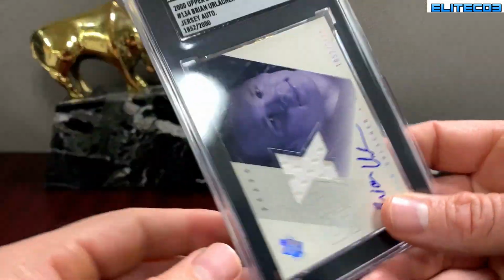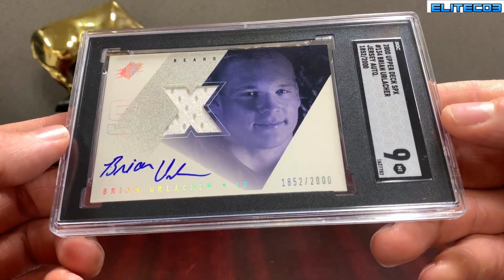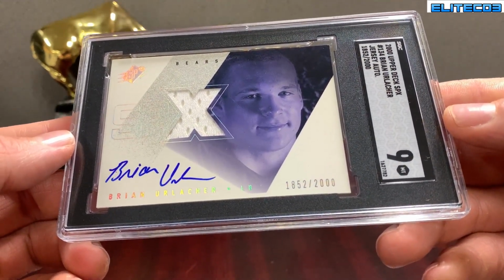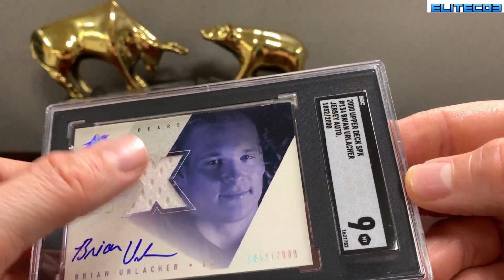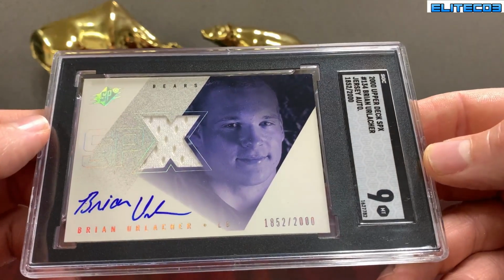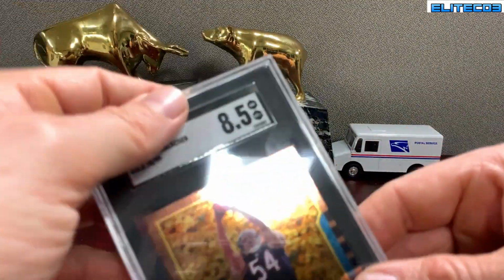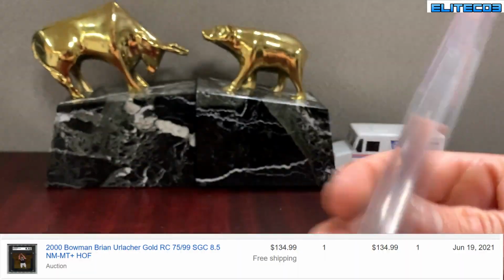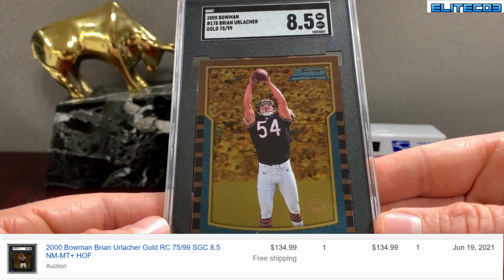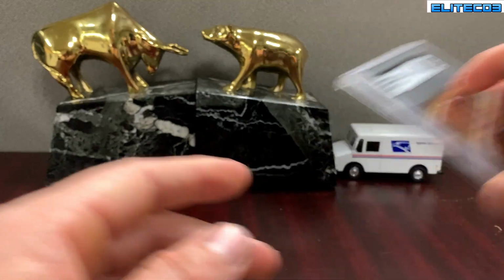The Urlacher SPX is a neat card just because it's from such an iconic set and brand, the Upper Deck SPX. So that one is out of 2000. There's patches that have three colors on these. They're kind of hard to find for all the players involved. Here's another Urlacher. This is the Bowman Gold. It's got a print to 99. My expectation was 8.5, so it came right in at where I thought it was going to grade.